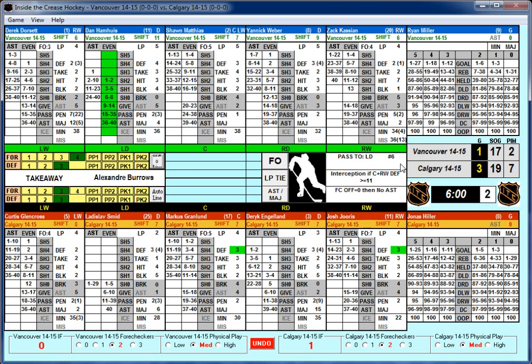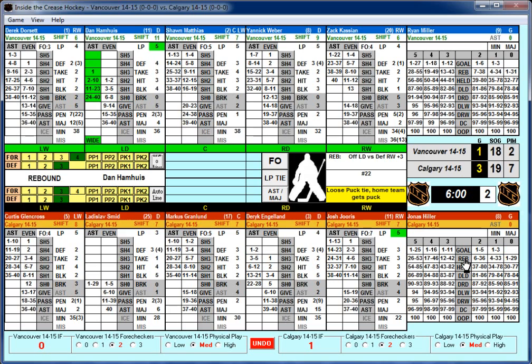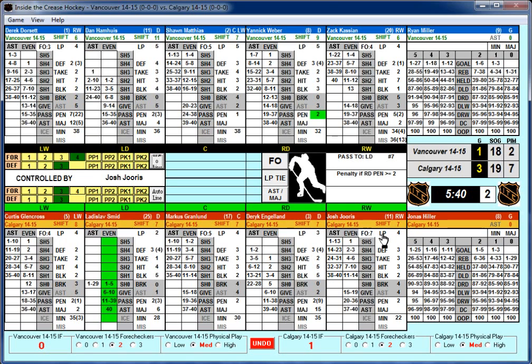Interception. No. 6. 6 is a shot 0. 22 is a rebound. And it's going to go to Josh Joris. Penalty. It is a penalty, and it will be an immediate call, because 7 will stop the play on the giveaway. So let's check out the penalty.